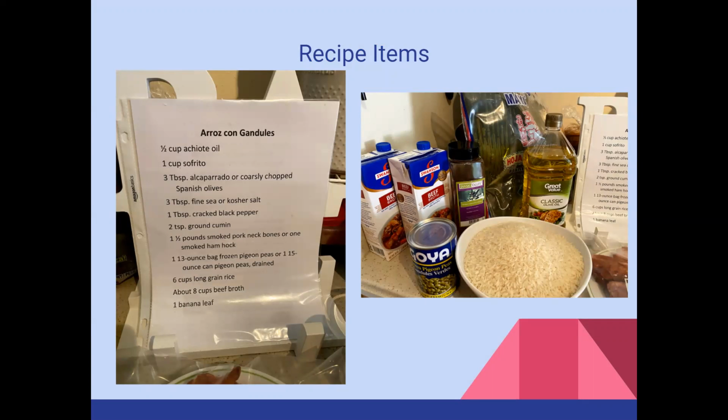So this recipe needs quite a few things. So you can see I have a basic list there. I needed achiote oil, which we made from scratch. It needed 1 cup of sofrito, which we also made from scratch. We did not put the olives in this dish, but they are a normal item in the dish. No one in my household or my friend's household are Spanish olives fans, so we skipped it.